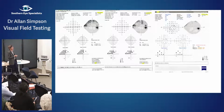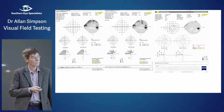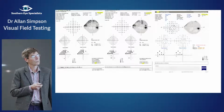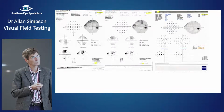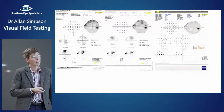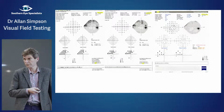And here's the 24-2C test that seems to be not nearly quite so dramatic and dense. Similar extent, but not so dense. Very reliable in terms of fixation losses, false positives, false negatives, and a 2 3/4 minute testing time compared to 5. So there's half the time tested. Reliable test, but maybe missing a little bit.